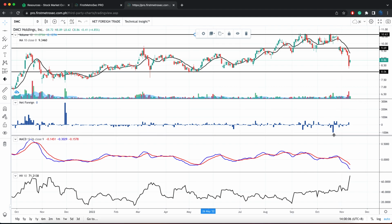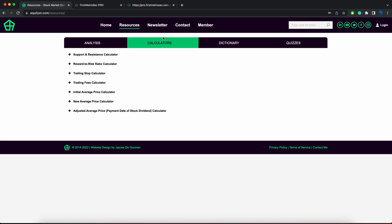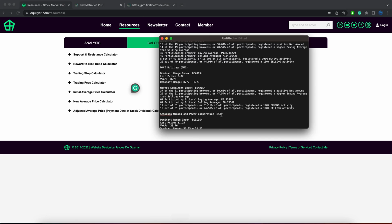I'd rather wait for DMC to rise above the position of its 10-day simple moving average. But it doesn't mean I'm going to buy right away just because that happens. If and when that happens, I will have to reassess the status of each of these 6 indicators. If there's a buy signal, then I will have to compute for my initial trailing stop and my reward to risk ratio. You can use my calculators on the calculators tab inside the resources menu of my website. If I'm happy with the reward to risk ratio, then that's the time that I'm going to buy within the prevailing dominant range.